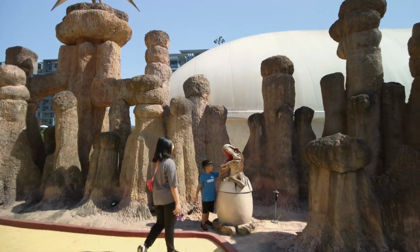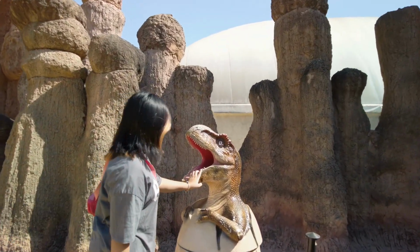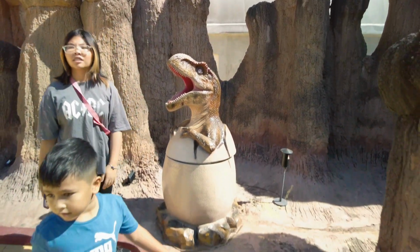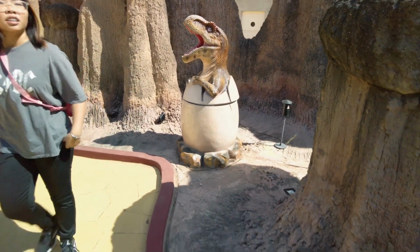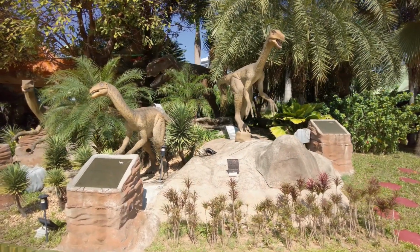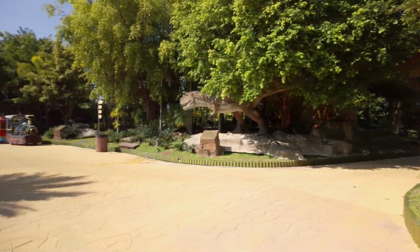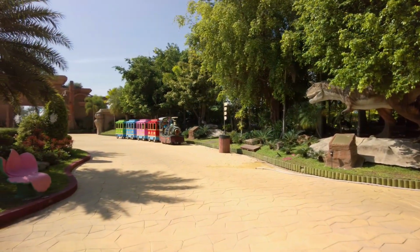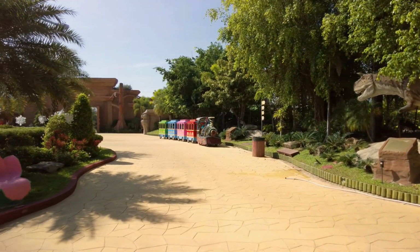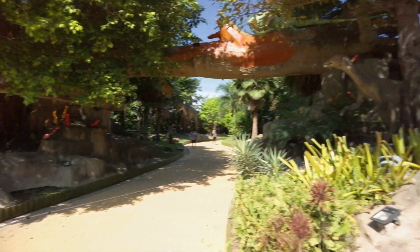Toy. You know what this is, William? It's a Tyrannosaurus. Yeah, you know what I think it is? I think it's a trash can. Oh, look at that. Here comes the choo-choo train. Oh my goodness, this thing's big. Ooh, look at that guy back there.